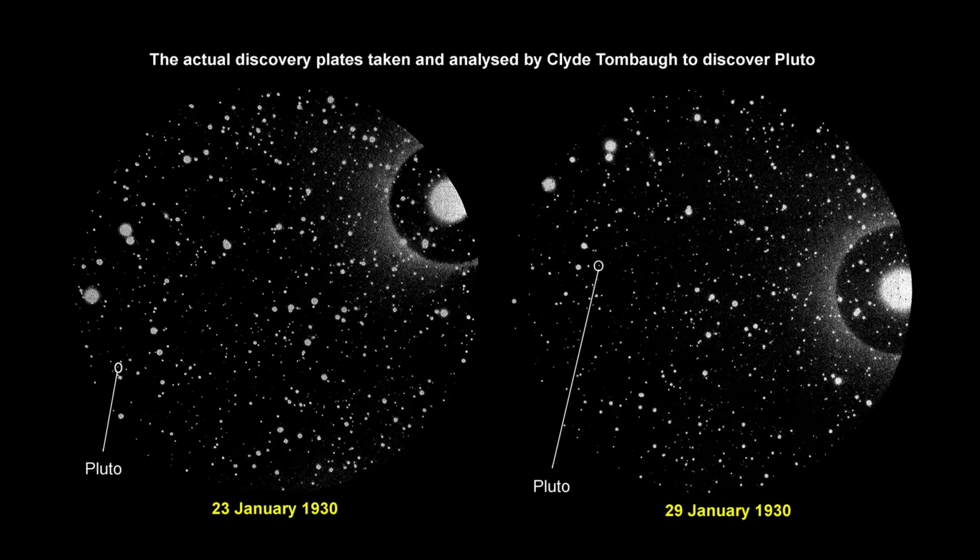On the morning of 18th of February, Clyde placed both plates on the blink comparator and was fortunate to start looking for Planet X on the eastern half. By around 4 p.m., Tombaugh had covered about a fourth of the plate when he suddenly saw a magnitude plus 15 star popping out and disappearing in the alternate views. Over the next 45 minutes, Clyde Tombaugh carefully checked everything to make sure there was no mistake.